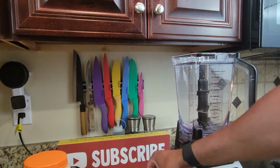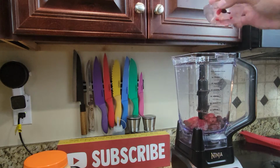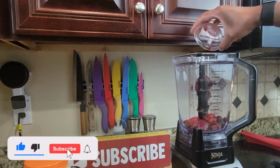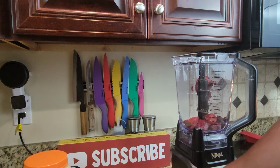What I like to do is make sure I always use frozen berries, because that way you don't have to use ice. And ice is going to water it down, and ain't nobody got time for that, especially when you're drinking enough water as it is. Now, if you like yours a little bit watery, then perfect, you're in good shape, but I don't, so I'm just going to mix everything just like so.